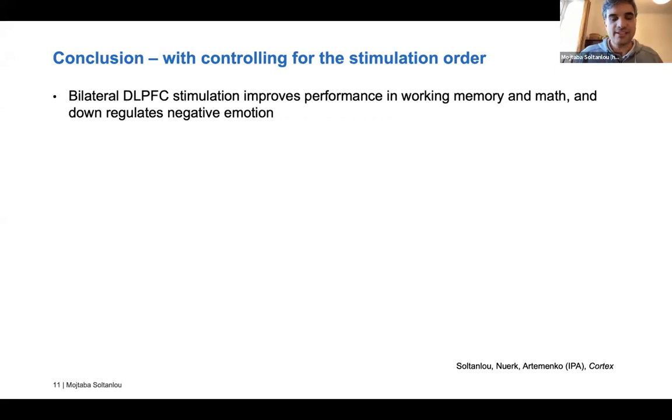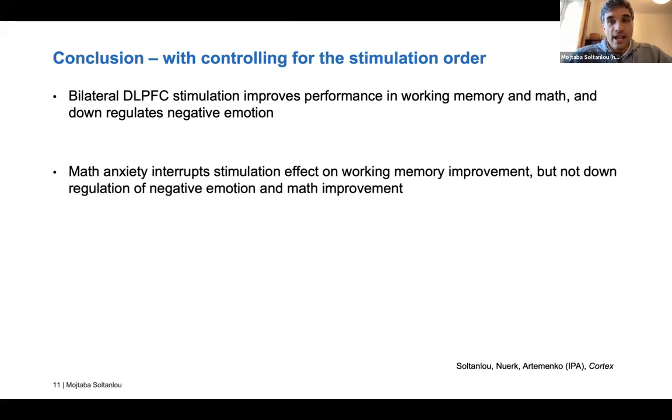But the more real result is this, which is still exploratory, but I think it's worth taking this message over the other one: bilateral dorsolateral prefrontal cortex stimulation led to improvement in working memory, in math performance, and also down-regulation of negative emotion, which is pretty exciting, I would say. And math anxiety, however, only interrupts the stimulation effect on working memory. So in that huge mediation analysis, math anxiety had no negative or positive or any effect on the changes in math performance and emotional regulation.